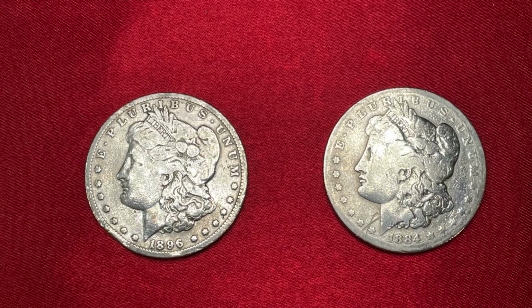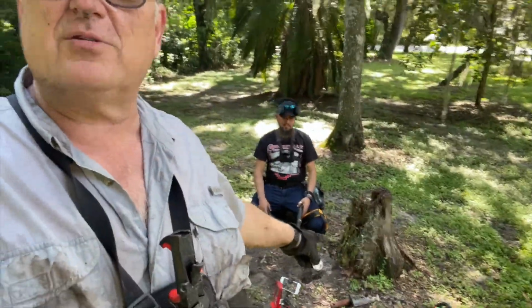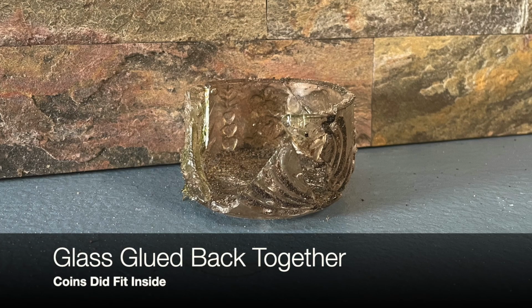Yeah. Guys, I called Brandon over. This is insane. I cannot believe I just found two, that looks like two Morgan dollars, 1896 and 1884. Yeah. And it was right here by this. It predates the house and this old stump. And there were two square nails, which, yeah. And chunks of glass. My guess is they were in some type of a jar. I'm going to try to get more glass out and put that together. Oh, I'm just so excited. Woo!